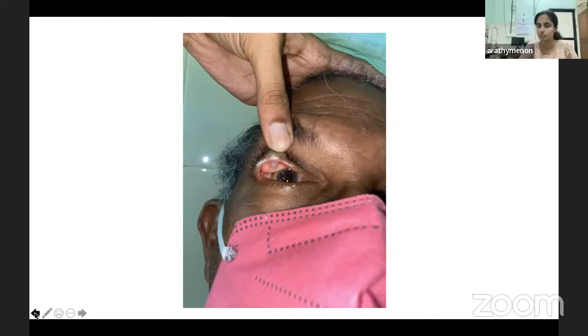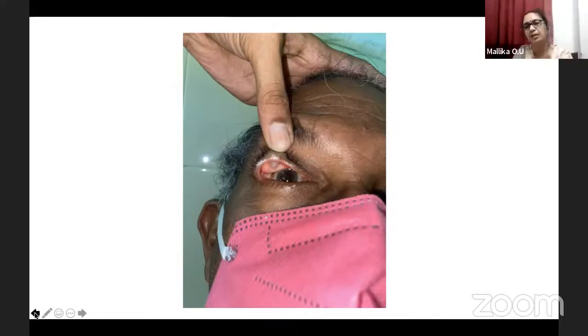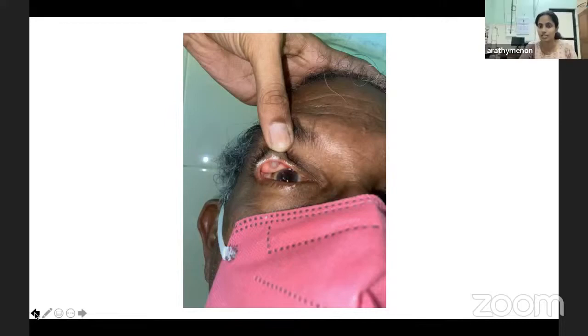That is a vague terminology. How will you reconstruct? You said it is a 15 into 15 millimeter swelling, with either side it's around 15 plus 9, around 24 millimeters. So it's a large lid defect. Ideally for a large upper lid defect, we do a lid sharing procedure, that is the Cutler-Beard procedure. But we should consider this patient's other eye, that is PL plus, and it will take around 6 weeks.